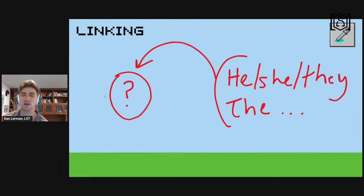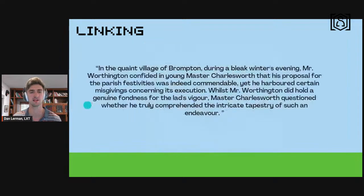It's taking pronouns and transition words and tying them back to their source. This is a really hard sentence. I can't remember if I took this from a real text or maybe I used ChatGPT. It's hard though. And my task for you all is to read this, and anytime you get to a pronoun like his or he or its, think about what it refers back to. That's called linking. So take a minute to do that.